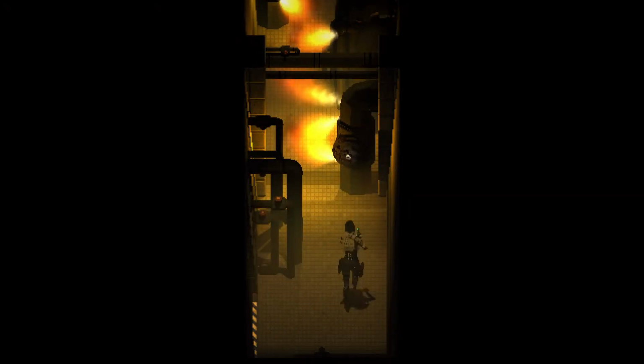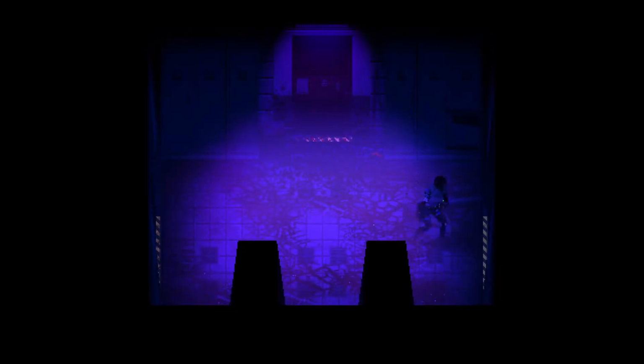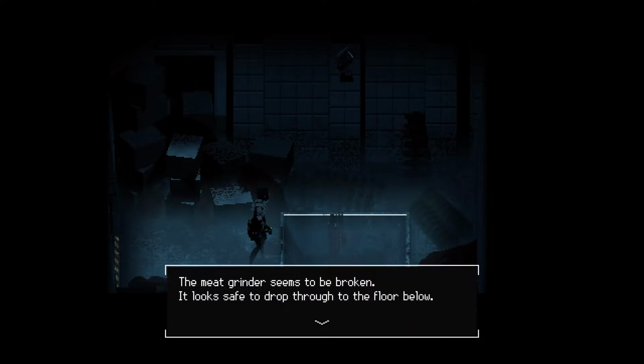Alright, for this one, keep in mind that this flame can still hurt you even after it looks like it's gone, so just wait half a second or something, wait for all the smoke to disappear. There's lots of treasure around here. The meat grinder seems to be broken. It looks safe to drop through to the floor.